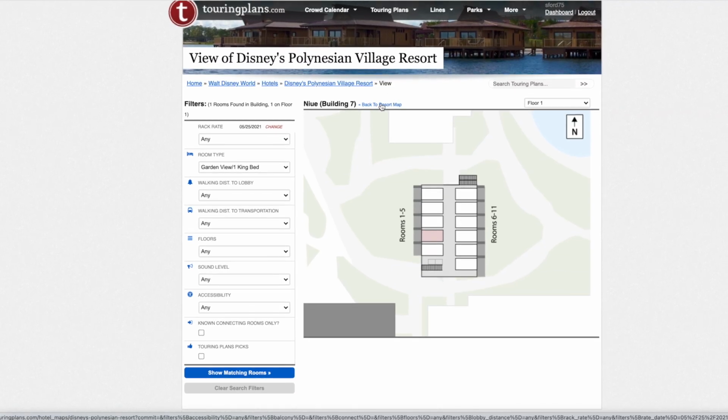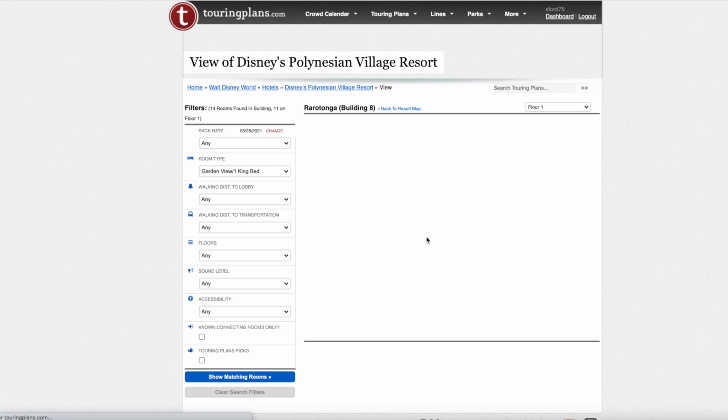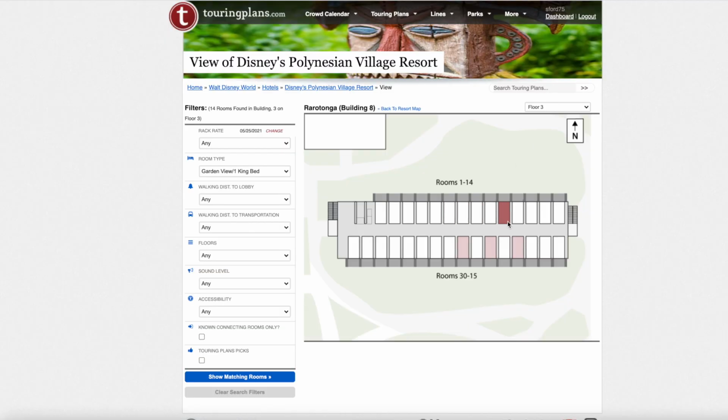So I think it just depends, as I've said in other videos, if you're looking to get a king bed, know that you may end up in a building that you're not specific about. Now in this building, there's a lot more selection. So here it seems that there's a lot more selection on the first floor that have the king bed. Let's look at floor 2, nothing. And a couple on floor 3.